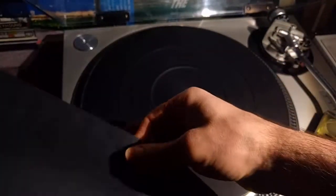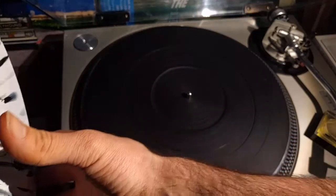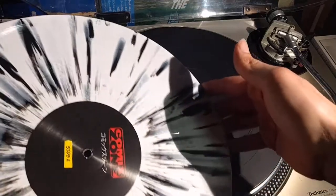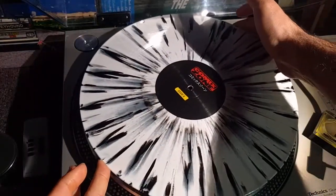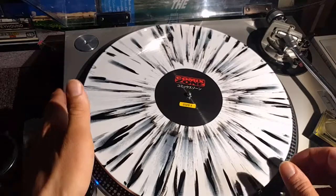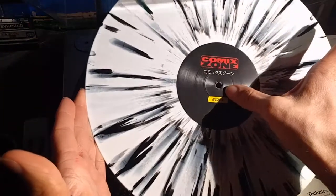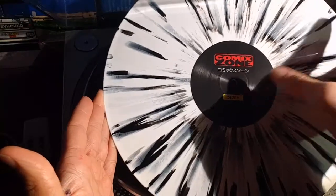Anyway, let's go ahead and take this out of the sleeve. It's a nice poly sleeve, a poly liner, which is pretty cool. Oh, dude. Splatter vinyl. Now that's what I'm talking about. Okay, that vinyl looks incredibly cool. That is one of the coolest looking records I've ever seen, actually. Wow, that looks sweet. Now, one thing you'll notice, again, this is a thing American pressing plants have been doing a lot lately, is these punching holes with the tears and all that.